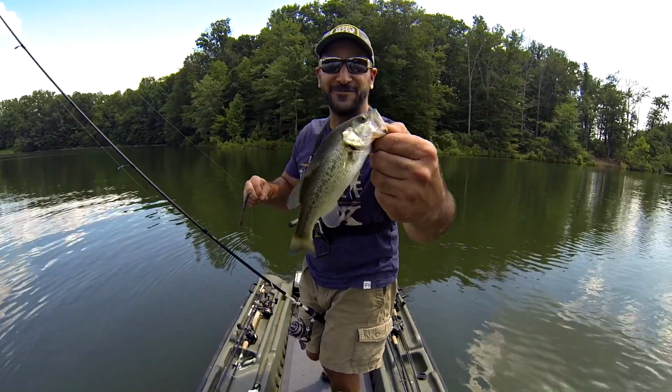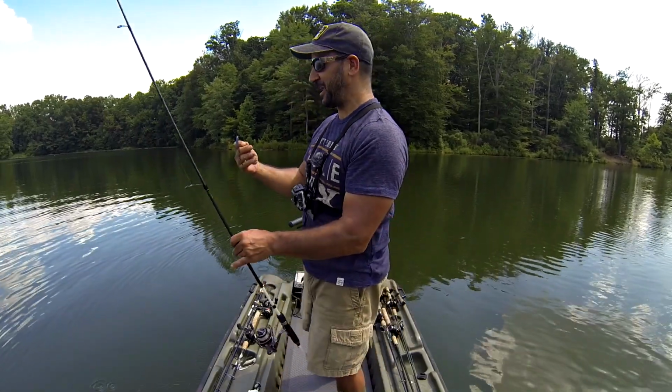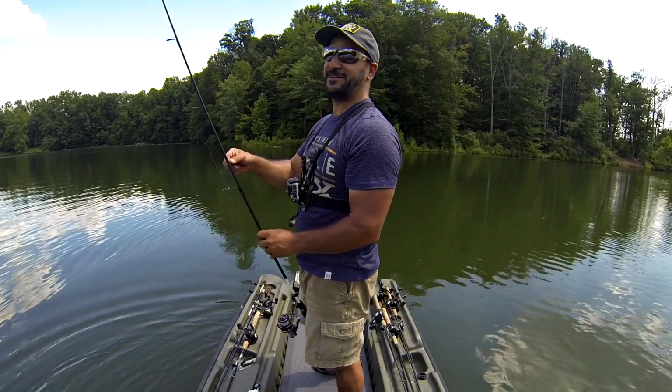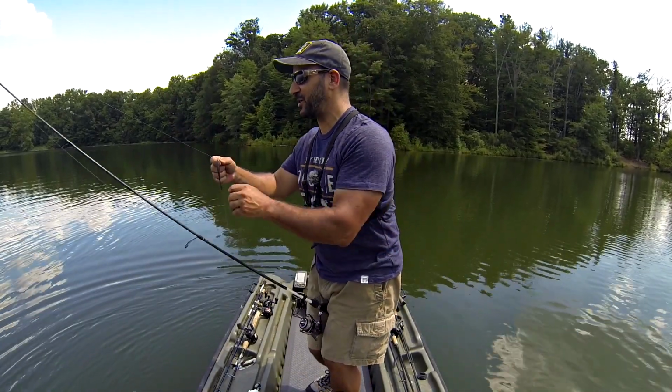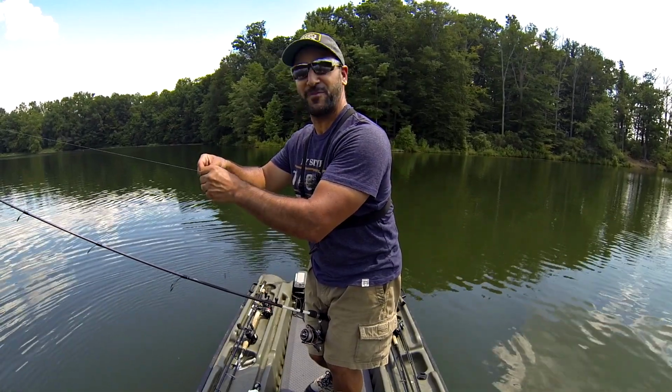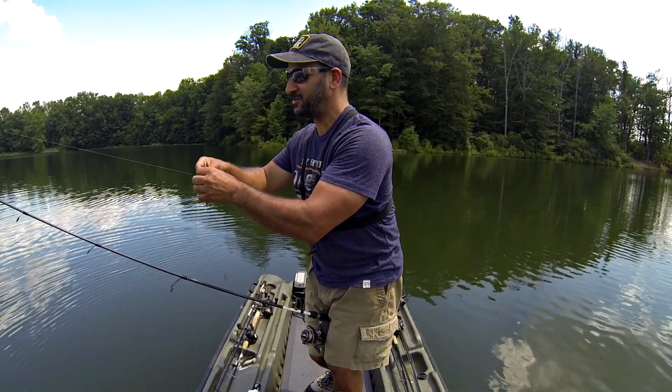Boy, that is a tiny fish to start the day for this month's mystery tackle box, but that's the Dream Shot. I'll tell you, it'll catch tiny ones on any type of bait. When it comes to a drop shot, it'll catch big ones. It'll get tiny ones. So you just got to keep fishing until you get that monster. So let's get it back out there and see if we can get something a little bigger.